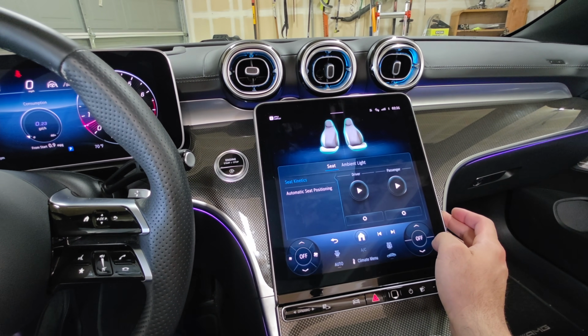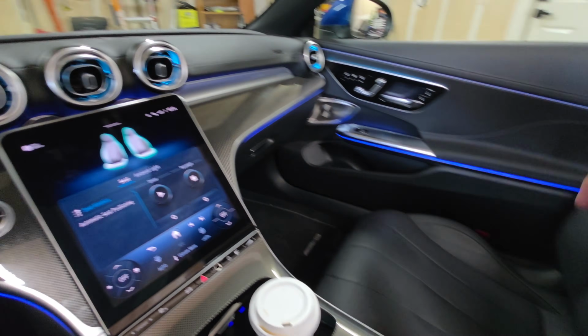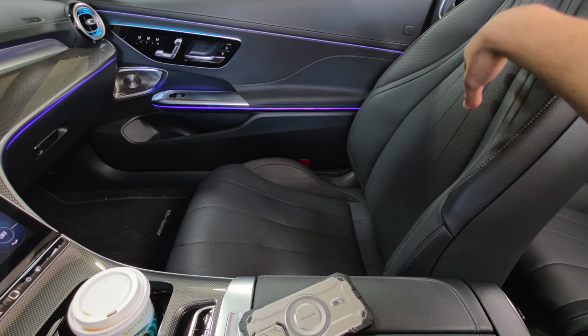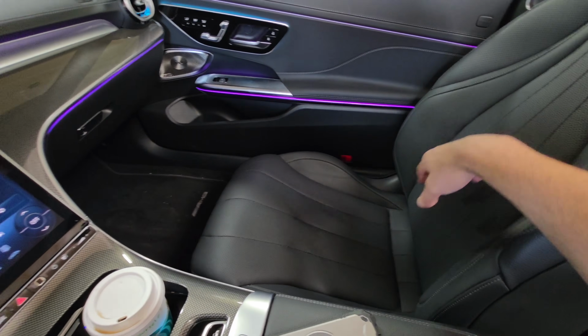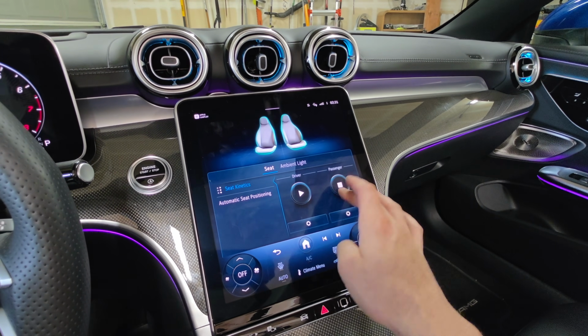Comfort. These seats do feature seat kinetics, which by enabling will cause the seat to automatically randomly move. So if you are driving for a long duration and you're trying to stretch or something like that, you can always just activate that, which should help you relax.